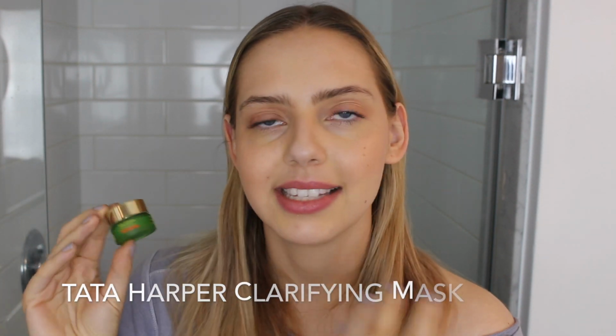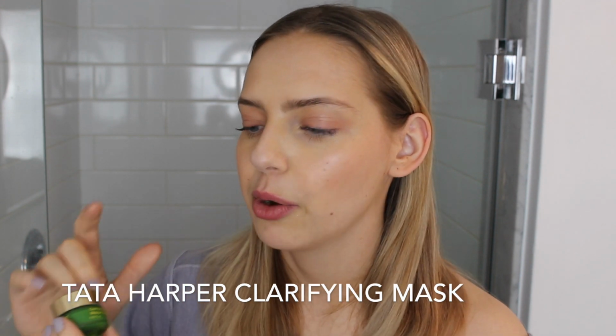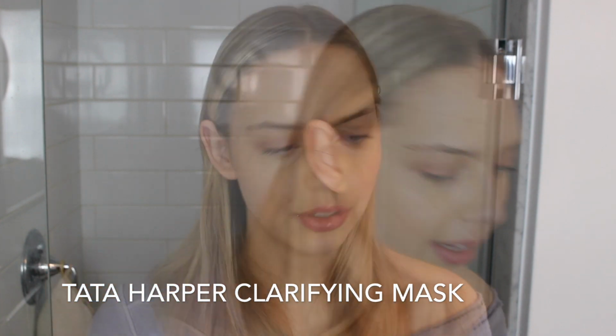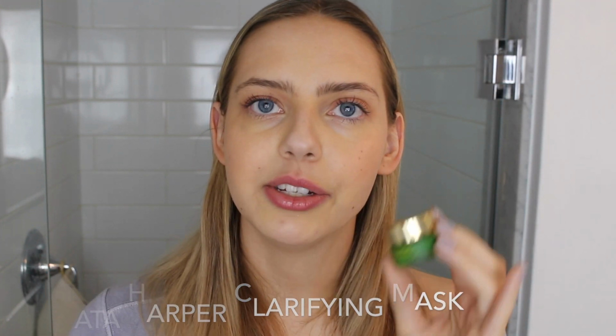I also have this little product. It's actually a sample size. I finished my full size, so now I'm just going through these little samples I have. This is the Tata Harper Clarifying Mask. The Clarifying Mask contains 2 types of AHAs.